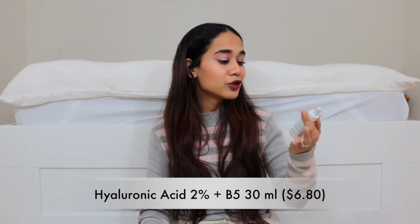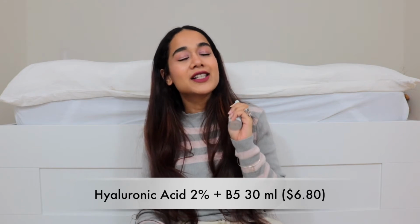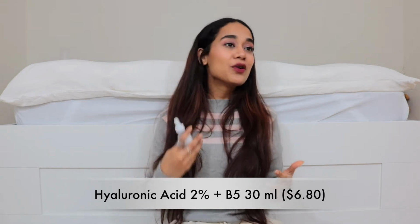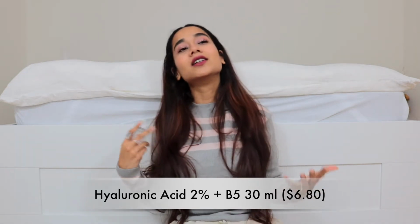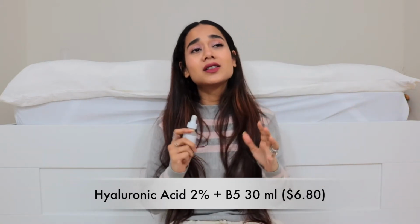The next product that I'm almost through is this Hyaluronic Acid 2% plus B5. I so wish I could love this product. I know it's hyaluronic acid and it's needed and all of that, but this literally would start pilling on my skin no matter what I used. Even if I would just use a toner, then the hyaluronic acid, and then my sunscreen, even then my skin would start pilling.